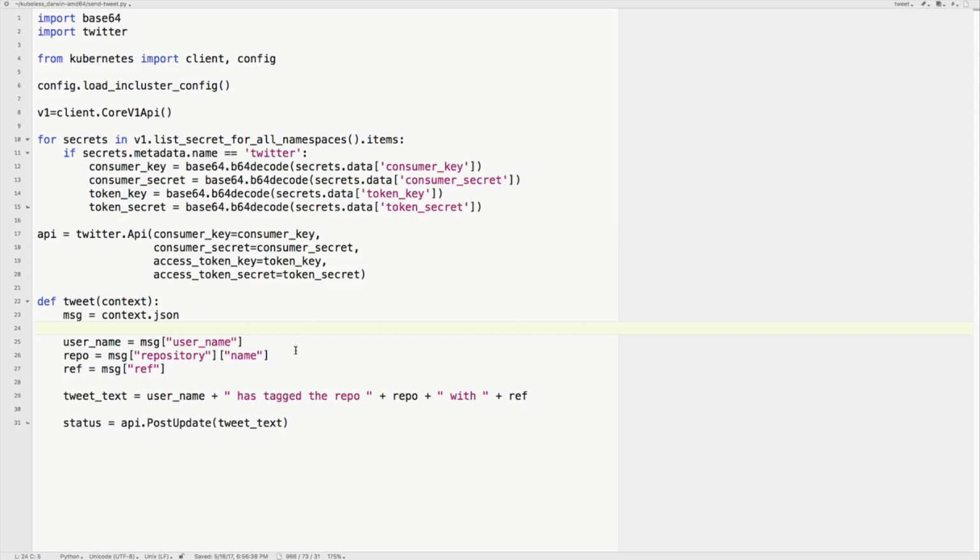So what you see here is that I'm actually expecting to be posted form data about a tag in a repo in GitLab, and then to go ahead and tweet information from that. So in other words, this function will add integration between GitLab and Twitter by writing a very easy function. So the function's already up there.